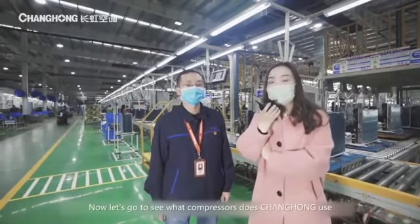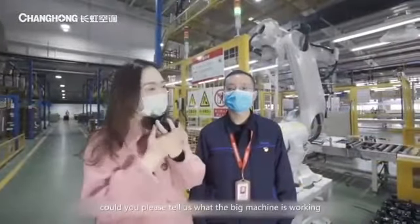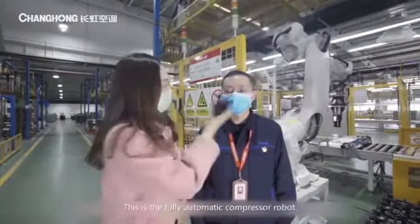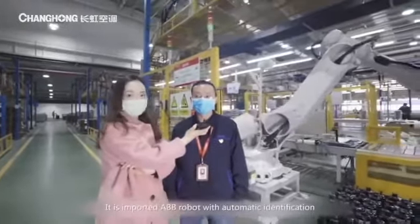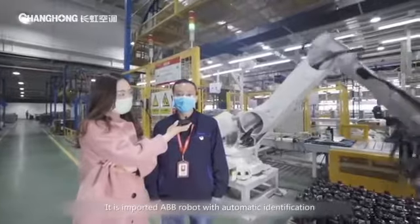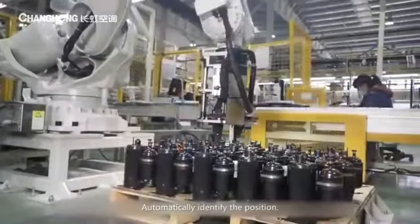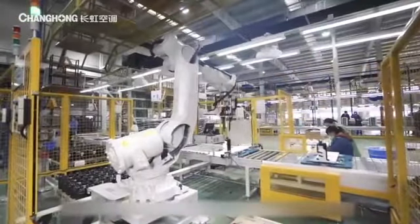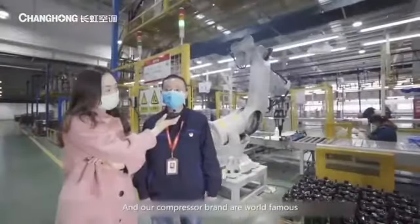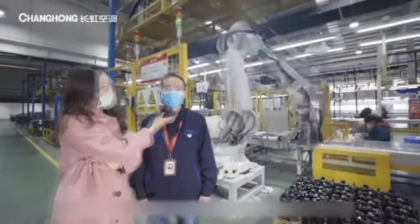Now let's go and see what compressors Changhong uses. Mr. Huang, could you please tell us what the big machine is doing there? This is the fully automatic compressor robot. It is an imported ABB robot with automatic identification technology. It automatically identifies the position, carries, and sets the compressor. And our compressor brands are world famous, like Highly and GMCC.